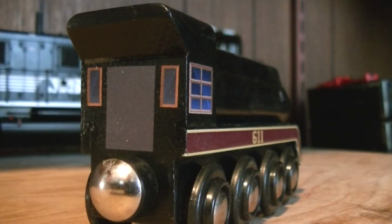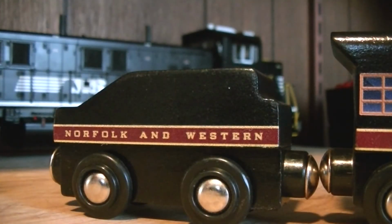On the back of the engine, the printed on details extend past the cab and even include a roll-up door for the cab, which the real 611 has for when it's in the shop. The tender is just the same as the engine, high gloss paint and crisp printed on letters and details from the Norfolk & Western name on the side to the coal load on the top.